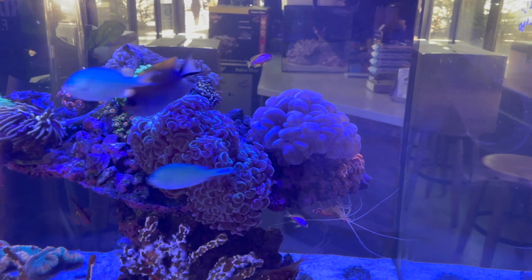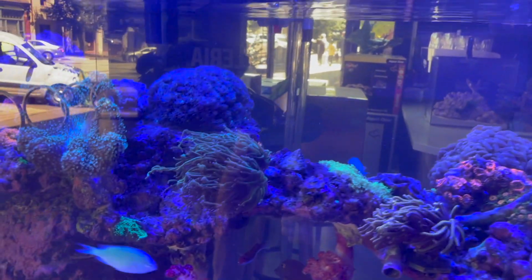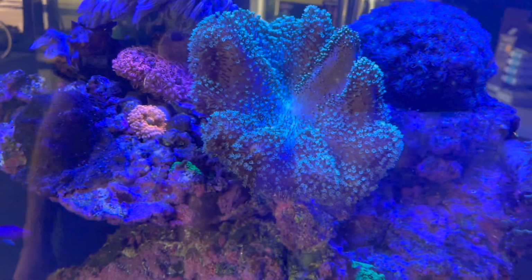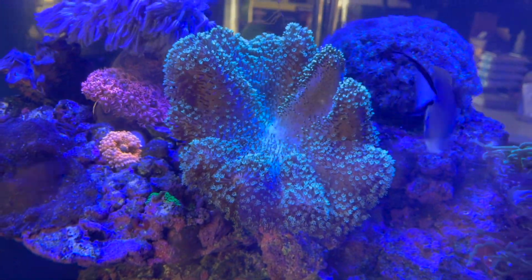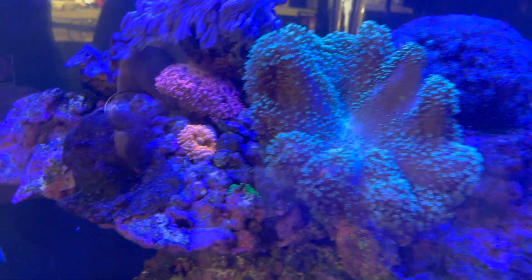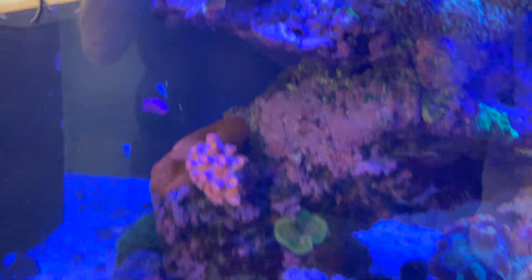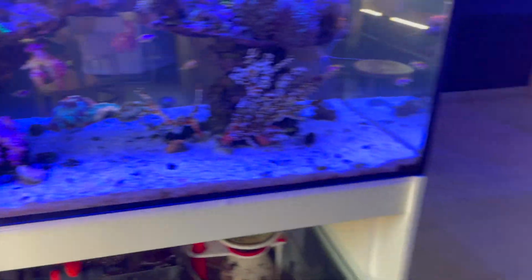So a really good hammer and torch and Euphyllia garden going on across the top. On one side here, this big, great, I think that's like devil's hand leather or something like that, long polyp leather, and a really nice little Rics in there too. Let's move on to the next tank and see what's going on in that one.